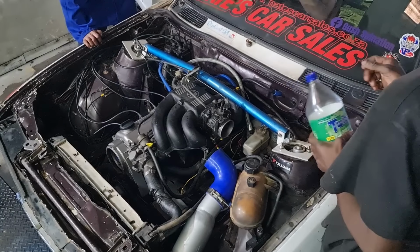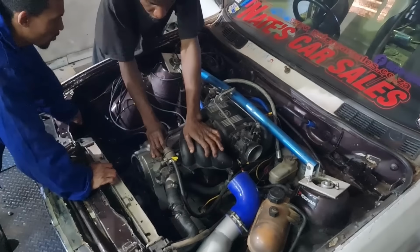So we're gonna have to take the injectors out now and just make sure that they're all actually clean, because Uncle Zimo's suspect, because the car has been standing for quite a long time with 50-50 mix in the tank, the injectors can become dirty and clogged. So we're gonna have to remove it now and just clean them.